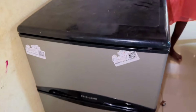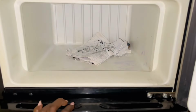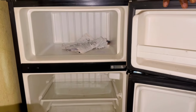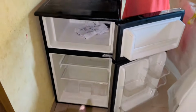The freezer is here. It's a bit dirty, but I wanted a mini freezer in my room. This is how it looks like. Oh, who put that book inside? And then the outside. So they're gonna clean it up, and then I'm gonna be taking it inside the room. I'm planning on covering it up with wallpaper. I might do that because we're not using black in my room.